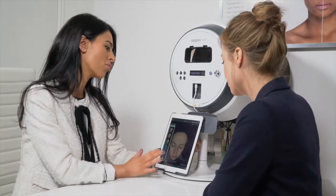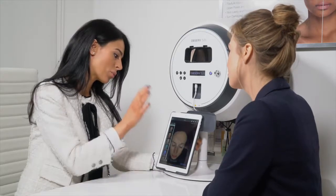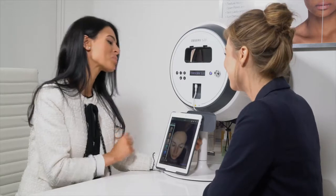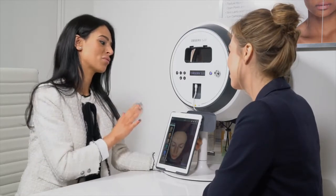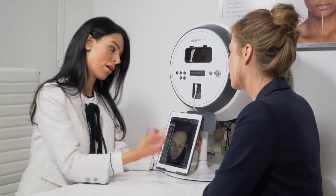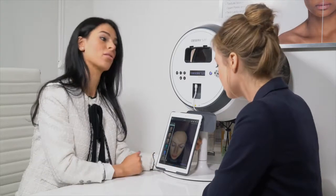And the great thing with this application is that it allows us to do overlays. So we will bring up your first image on one side, so how the skin was before we started. Then once we've taken the photographs at review, we get your other side of the facial area that we've treated, and you can see the results.